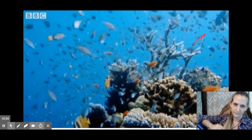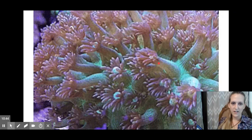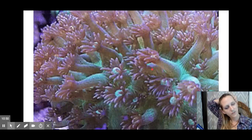That's staghorn coral. Okay, this is an ahermatypic coral. Same thing. Inside of their little tentacles is their mouth, and that's what could get full of sediment whenever the water is very turbid.